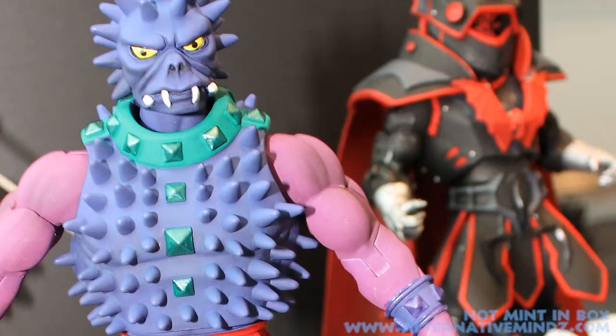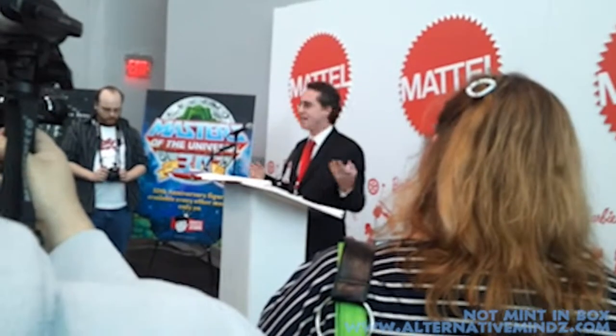Spikor, our first big reveal for the show, he will be in July. He will come with 3 interchangeable hands. He'll have the human hand, I guess it's a woman, that'll detach like you had in the mini comic, and then he will have both the long and the short versions of the trident, as well as the club. And his armor is removable, it snaps off, similar to, I guess, Fisto or other characters. And his head will come off like everyone else's.